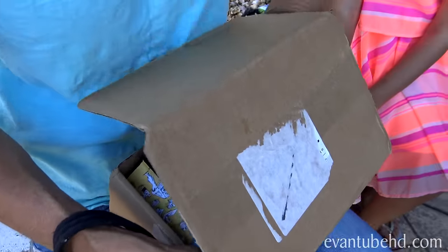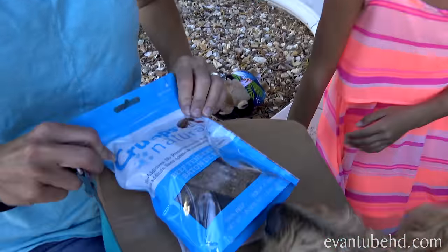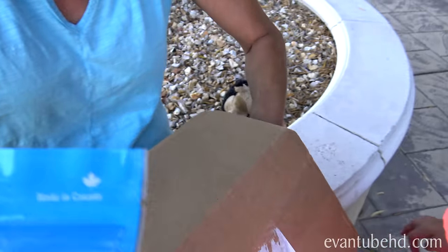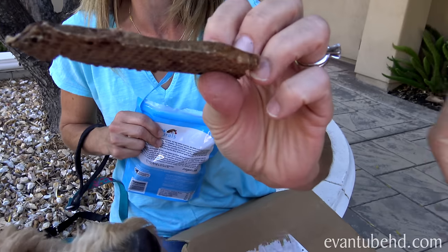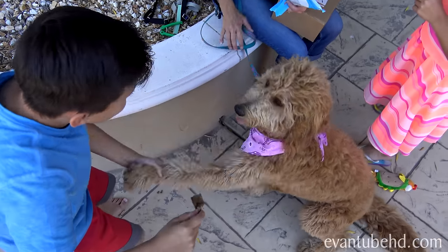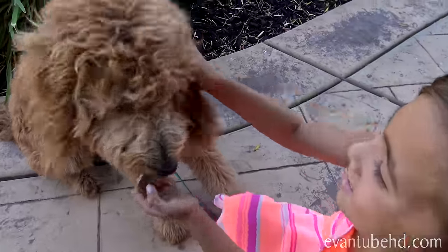I think there's only one item left. Okay, here it goes. Oh, I love that. Okay. Whoa, some more treats. Yeah, beef tender sticks. Uh-oh. I think Chloe likes that beef one. Yeah, let's put that back in here. It looks like a piece of wood. It's a potato. Oh! Chloe. Chloe likes it. Good girl. High five. Try it. Yay! Good girl. Good girl.